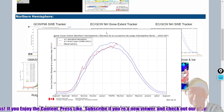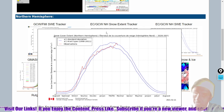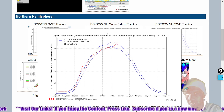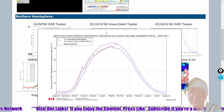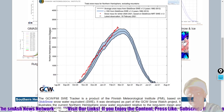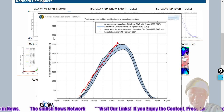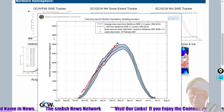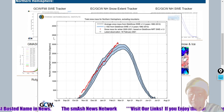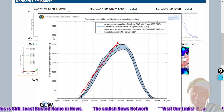So that's snow extent, meaning the two-dimensional account of how much coverage of snow we have on the northern hemisphere. And here is the snow mass balance. Once again, well outside of the 1 standard deviation range, not quite as far outside as the past 3 winters, but still quite snowy.